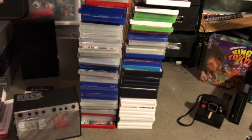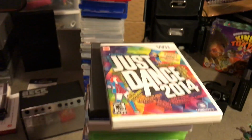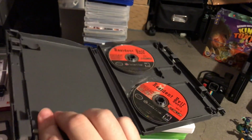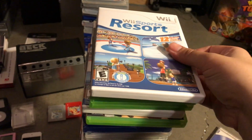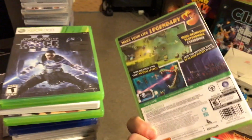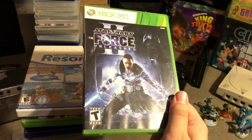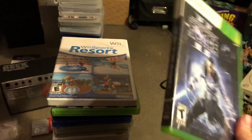So we'll go through the stack on the right first. So this came with the Black Wii, Just Dance 2016. This is a copy of Resident Evil 0. Came with the Etrian Odyssey, Wii Sports Resort. This might be the other game that came with those. Rayman Legends was $2 at Savers or Goodwill. Force Unleashed 2. I don't really remember why I got this. It must have been super cheap because I think it's only a $6 or $7 game, so who knows.